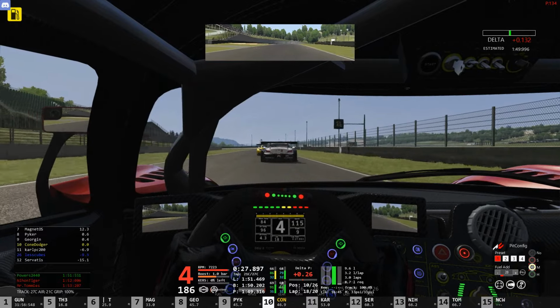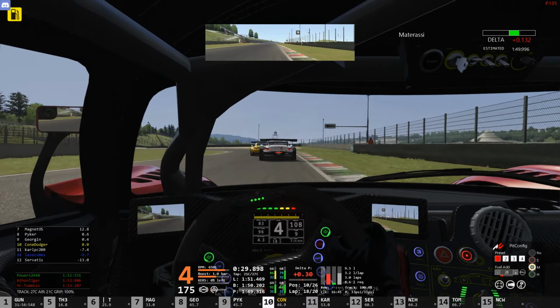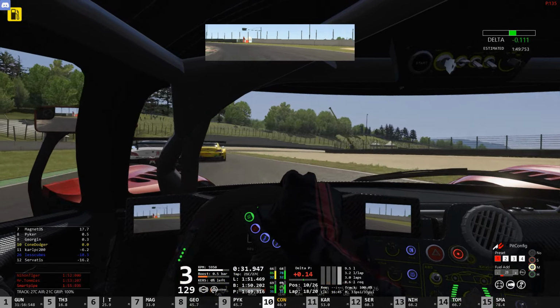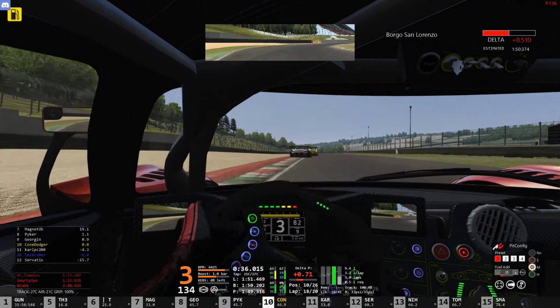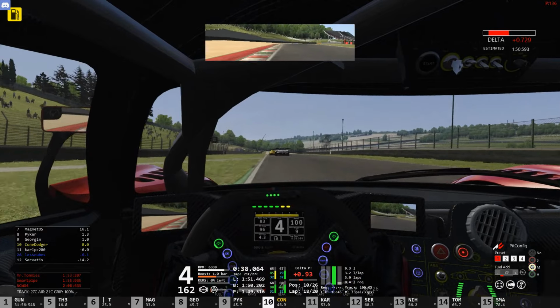Alright, here's how I need this to play out. I need to be able to draft past Georgian on the last lap on the front straightaway. Woo. Almost lost it right there. Very close.